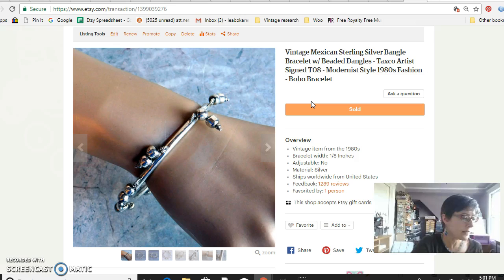And last on my list is a Mexican sterling silver bangle. Came from a big lot of silver that I bought on eBay. So I paid about $1 for this. I haven't showed that haul video yet. It's coming up. But, sorry, had to sneeze. I sold it for, the suspense builds, I sold it for $32. And that is it.